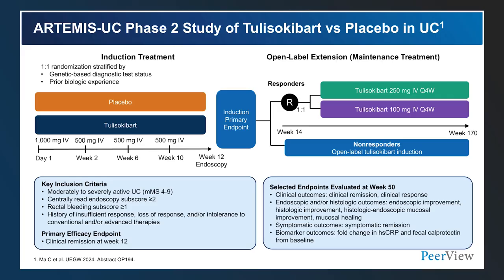Patients had often failed, at least half the patients had failed one or more advanced therapies, most often TNF-alpha inhibitors, but also some of them had failed JAK inhibitors as well. So a pretty sick group of patients. This was a simple study in the sense that patients were randomized 1-to-1 to placebo or drug.